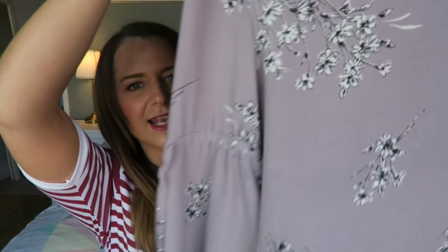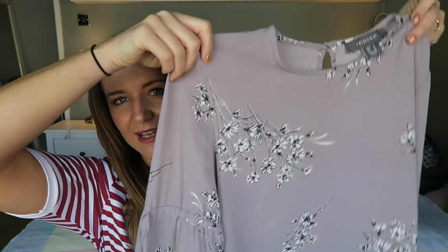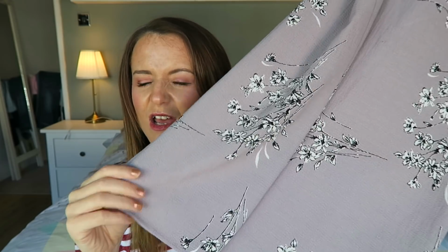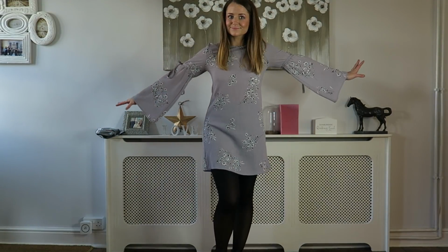Next up is something quite different for me. This isn't really something I would normally wear, and it's this lilac or purple dress, and it's a high neck, and it goes just above the knee, and it has these big bell sleeves. I don't know, I just looked at it and thought I really like that.